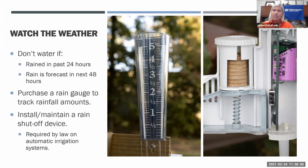Some of these systems might just have a measuring cup in there that measures how much water collects during the rain. You can set the rain shutoff device to how much rain you want to collect before it does shut off your irrigation system. So you can set it at ½ inch or 3/4 inch.